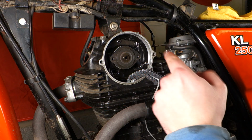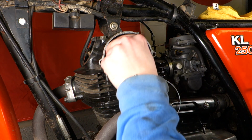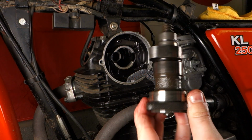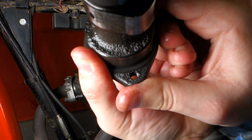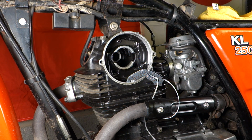So now the valves are still slack from last time. I never bothered tightening them up because obviously we weren't going to run the bike at all. So in theory, the camshaft, there we go, should just slide out nicely. There we go. And just remind ourselves what a horrendous state it's in. There's gouges and things on there. Great. So that's come out. Hopefully we can do a better job with the new one.